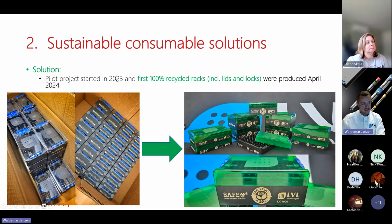As you can see, it started in 23, but already in 24, we produced the very first pilot project with a customer. We presented this here in Berlin at the National Biobank Symposium, and this customer came right across to us at the fair and said, okay, we want to participate. So we collected the racks from him, took them back, remelted them, and produced new, ecologically, because it's really 100% recycled plastic, lids, racks, and a whole closure mechanism. So this is very, very unique.